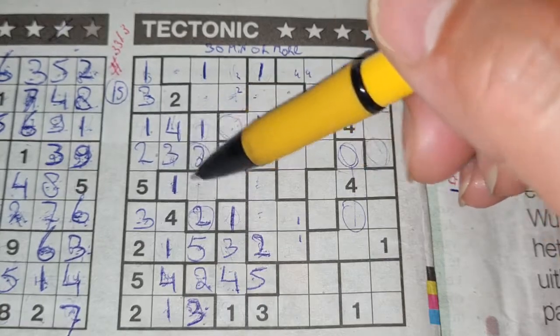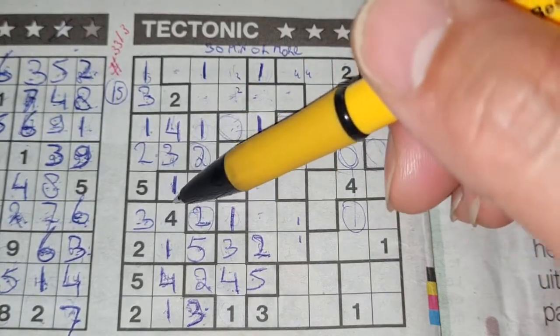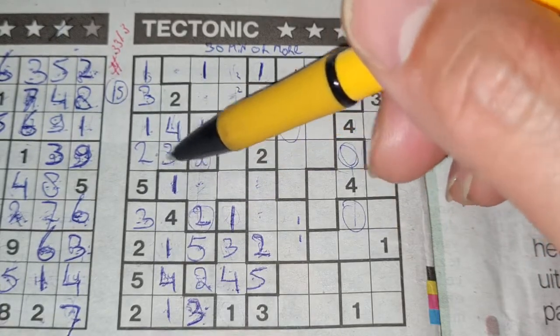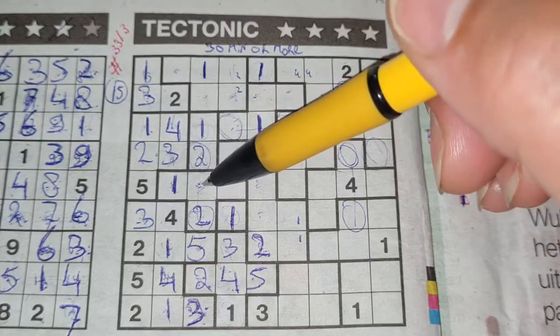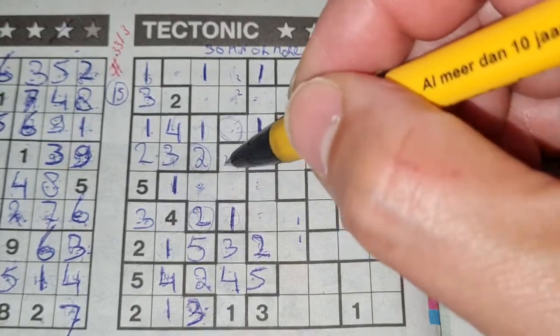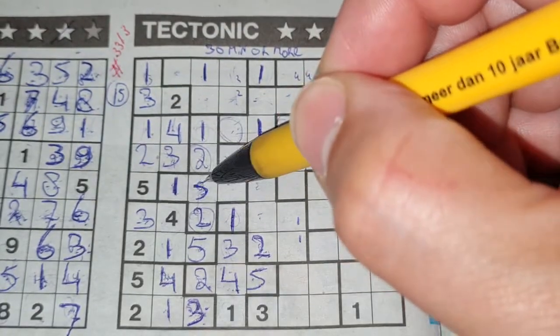This box cannot be a 3. That box cannot be a 4. No, this box can be a 3. And this box can also not be a 4. So the 3 and the 4 go in those 2 boxes as a pair, 3 and a 4. So 1 digit left should be the 5 here.